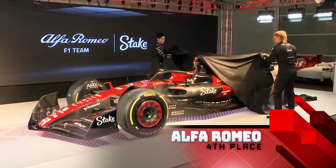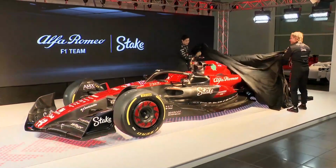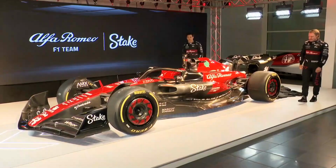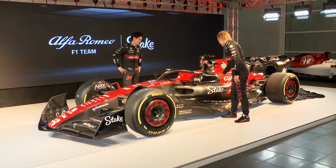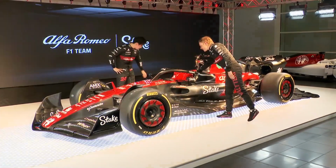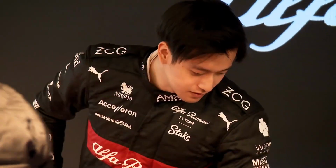Originally, I had this livery a little bit higher on my list, and honestly, for quite a while, it was my favourite livery design of the year. I love the shade of red that Alfa Romeo has used, and I am a fan of how they've gone about incorporating the exposed carbon fibre, using it to replace what was last year a red and white car with now a red and black car, and red and black always does look good.